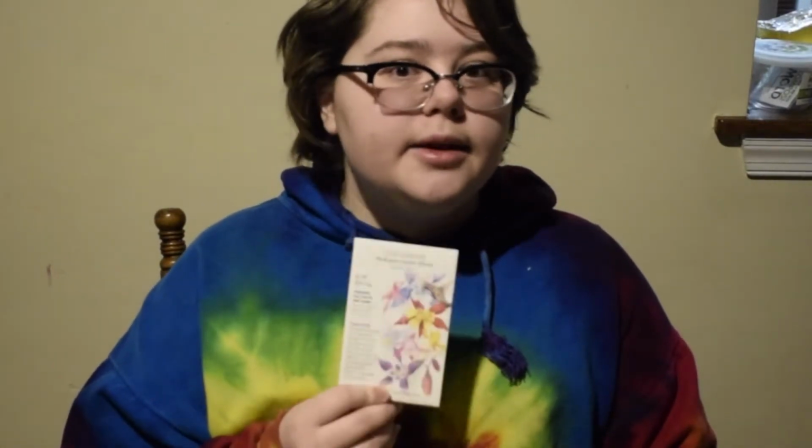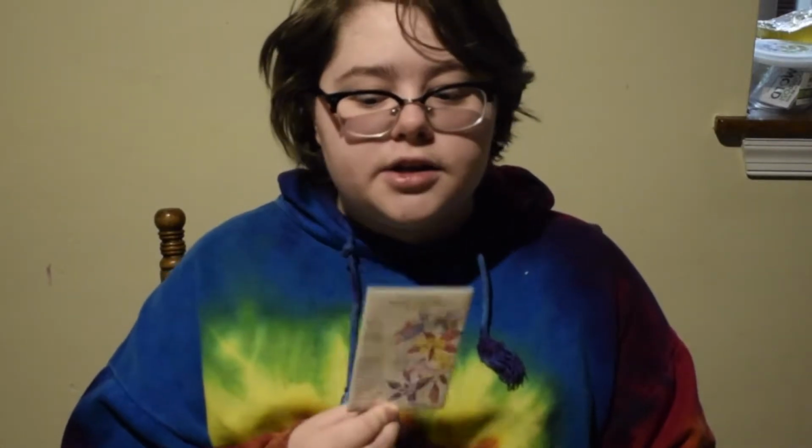So these are the Botanical Interest ones. I got the McKenna Giants blend of Columbine. My dad picked these out from the plant nursery we go to a while ago, and I think they were a good pick. They are such interesting flowers. I've never seen anything like it before.